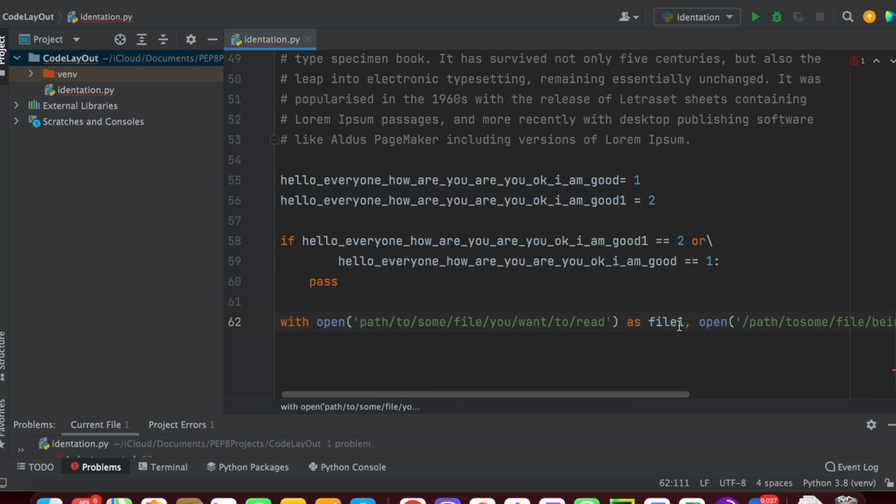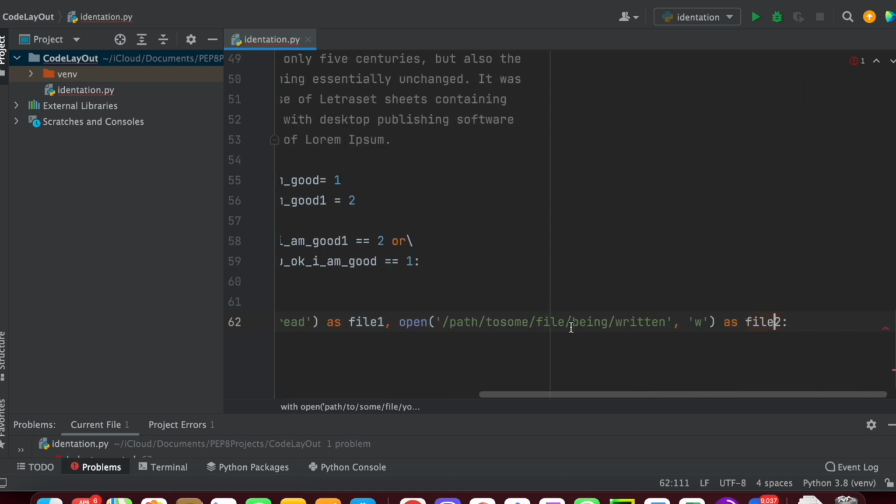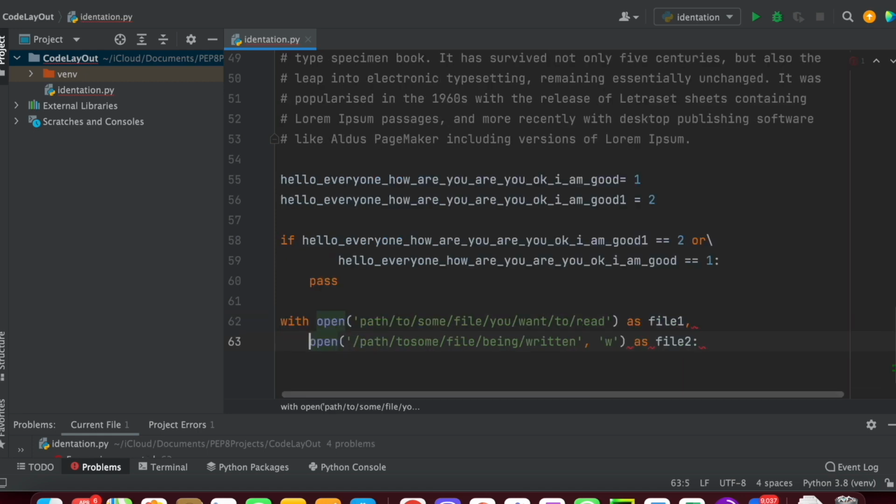Yeah. So as you can see, this is another use case where we have a really long line, and the best way to cope with that situation is again to separate this statement from the comma here. Okay, so if I hit enter, you can see that even in PyCharm this is not auto-completed, but if I place a backslash here, you can see that this error is completely removed, and you can also place the open keyword one under the other.